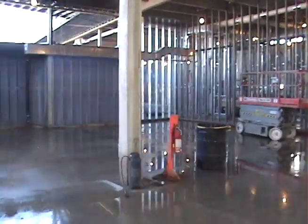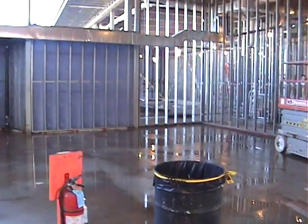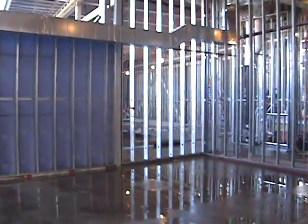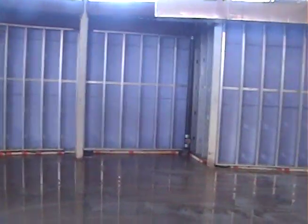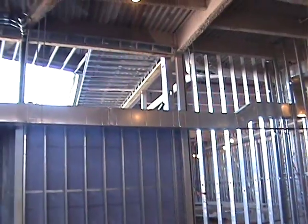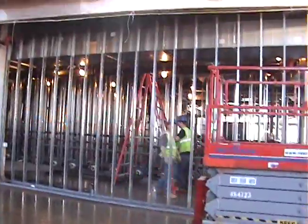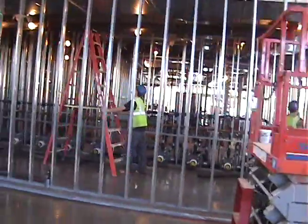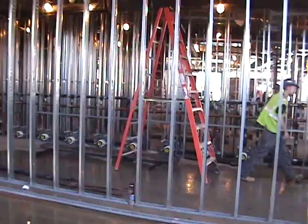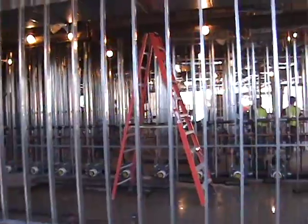Straight ahead is a multi-purpose room. So in here, we have aerobics. There'll be some equipment in here. But this is an exercise room, etc. Just start walking to your right, you'll notice that's where the kitchen will be down the other end.